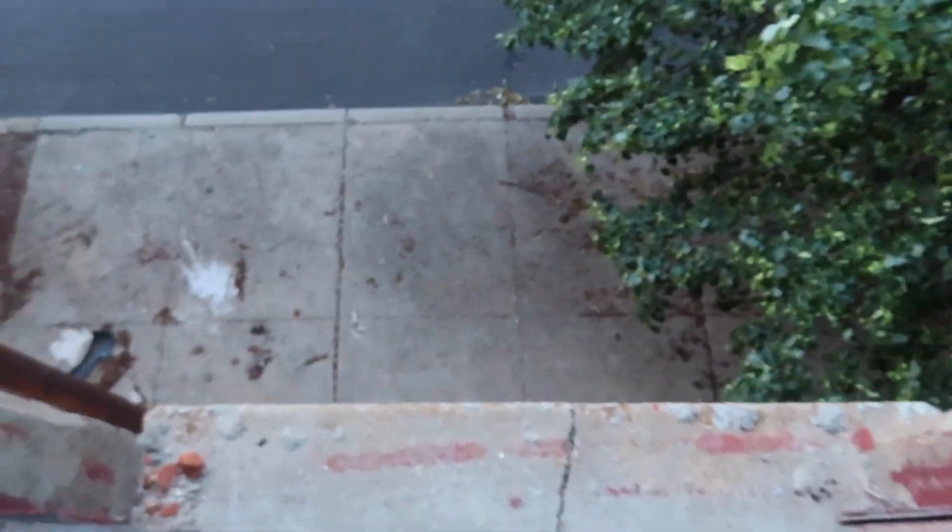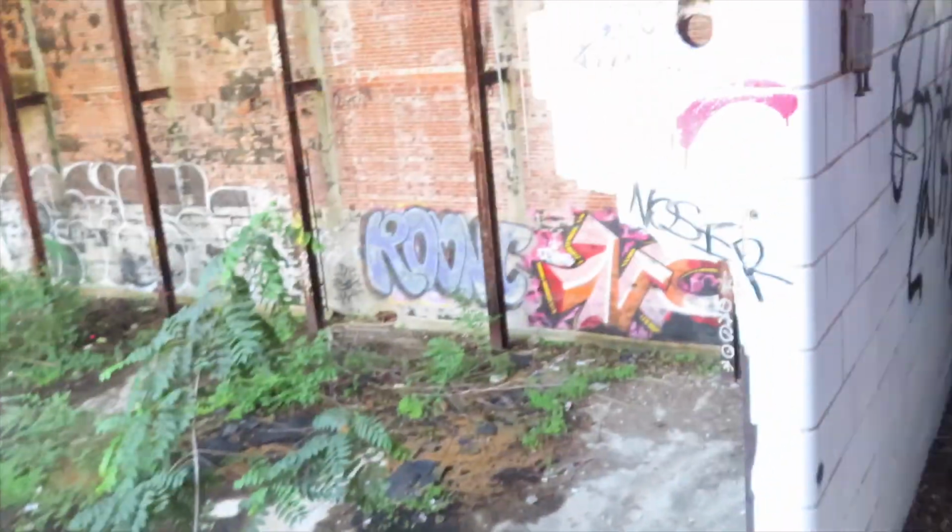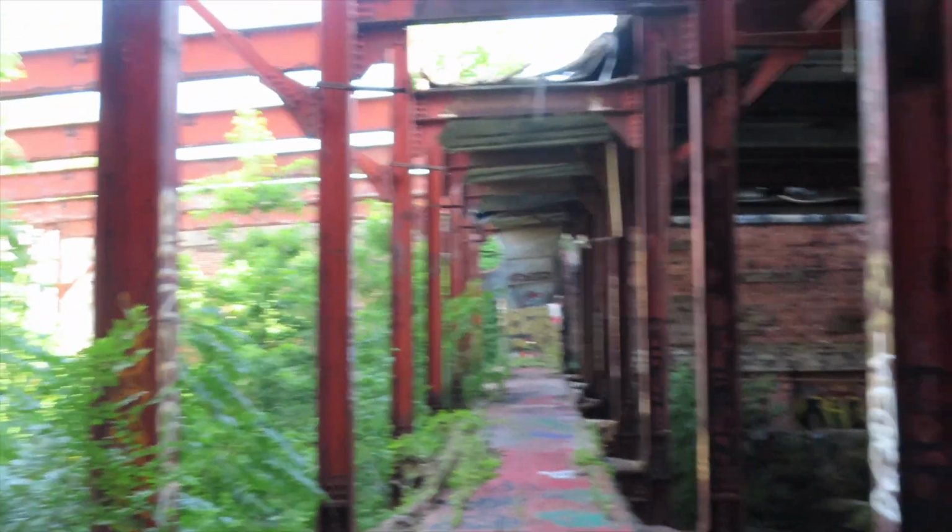I'm in now. So now I can't stress this enough, but it's gonna be so imperative that I remember how to get back to this exact point, because it's gonna be so easy to get turned around and lost in this absolute behemoth of a complex of these warehouses. So got a little something out here. This looks ridiculously insane.